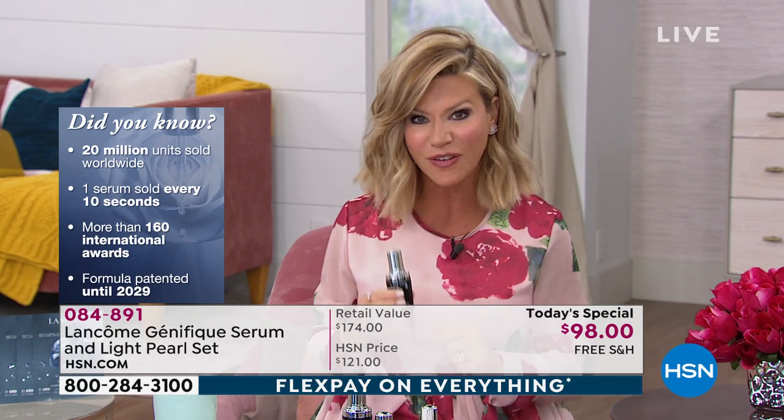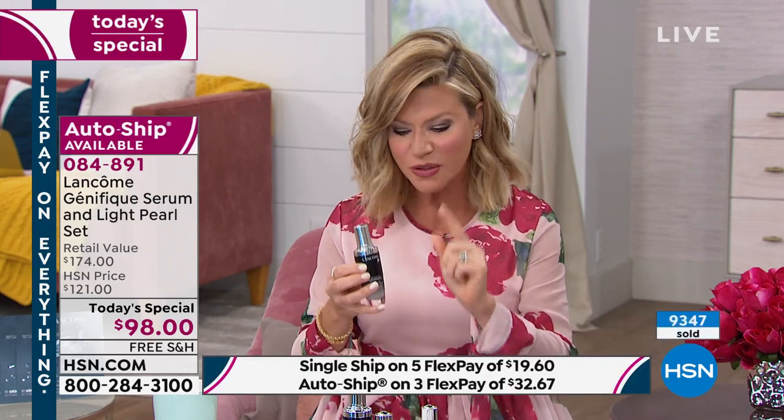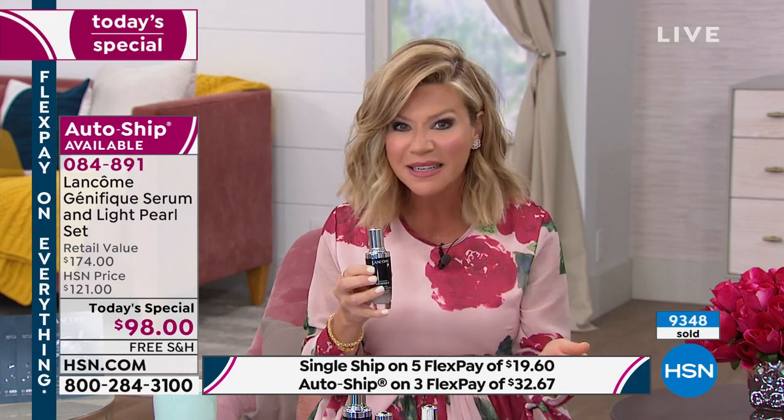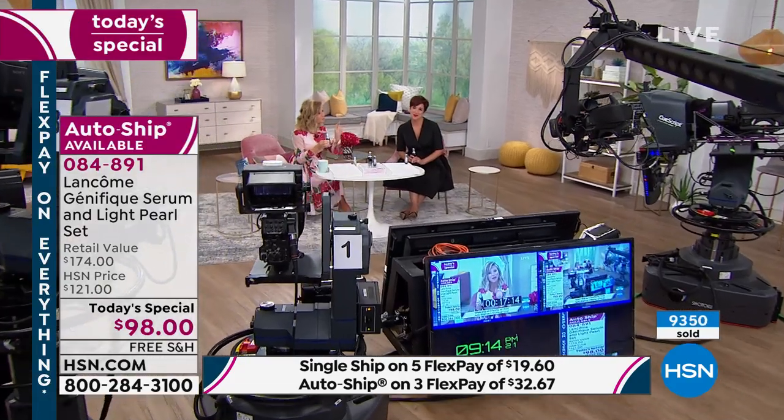Because they spend, are you ready for this? Lancome spends $1 billion in research a year. Think about that. Most R&D companies spend $500,000 max. This is $1 billion. So the technology that's inside this bottle is patented until 2029. No one else can even touch it. True. So if you want to look in the mirror 7 days from now, paying under a $20 bill, and people are going to say to you, something's different. You look rested. Did you meet somebody new? What's going on? There's a glow and an energy to your skin you haven't seen in decades.